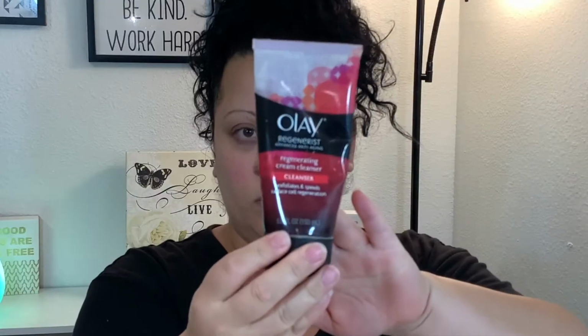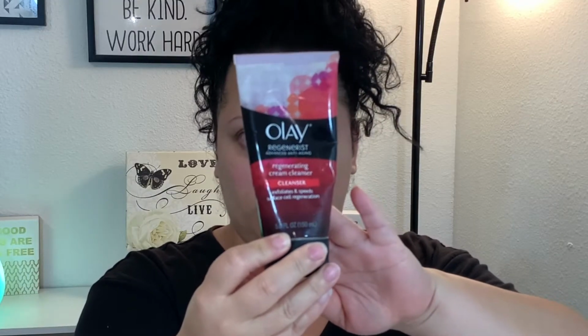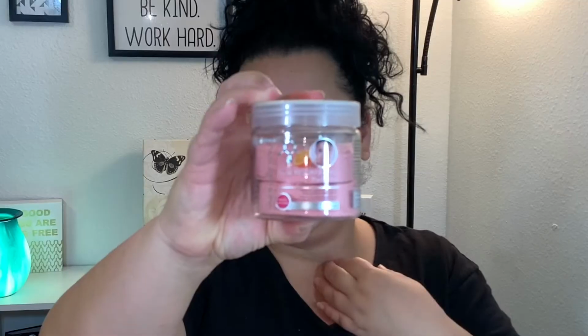Okay guys, so I already cleansed my face in the shower, but I use this Olay Regenerist Anti-Aging Cream Cleanser, which exfoliates and speeds surface regeneration, which I really love. So then I'm going in with these facial resurfacing peel pads with acid and vitamin C. These are so amazing. It makes my skin feel so good. Exfoliates skin, improves texture, revealing a brighter complexion. Antioxidant that stimulates collagen's overall brightness.